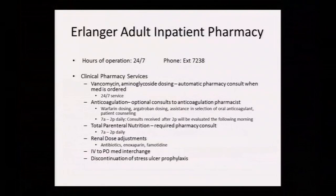And then we also dose all the parenteral nutrition in the hospital. So we have a sort of collaborative consult service with nutrition, and so our dietitians manage all the enteral nutrition, and we would manage dosing all of your TPN, or total parenteral nutrition. And we do a myriad of other things.